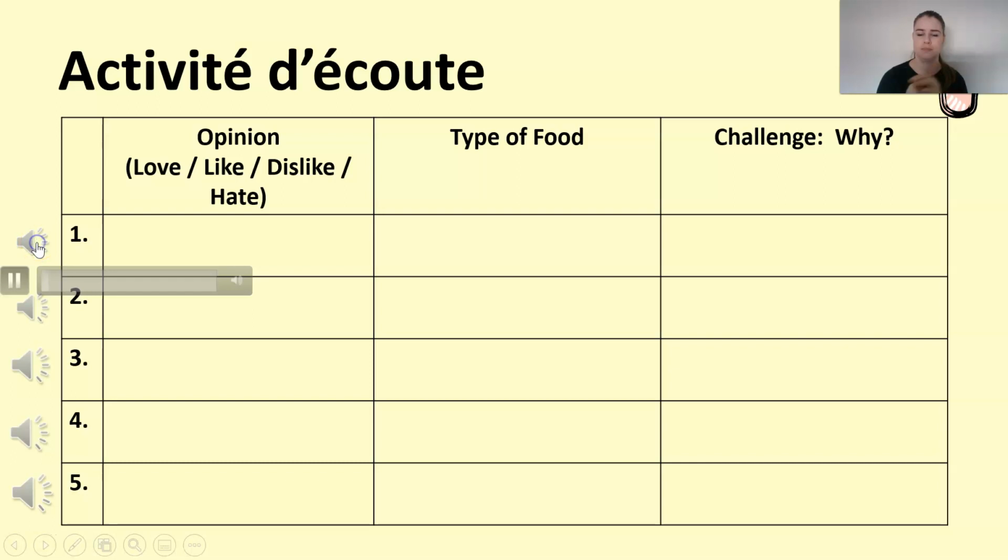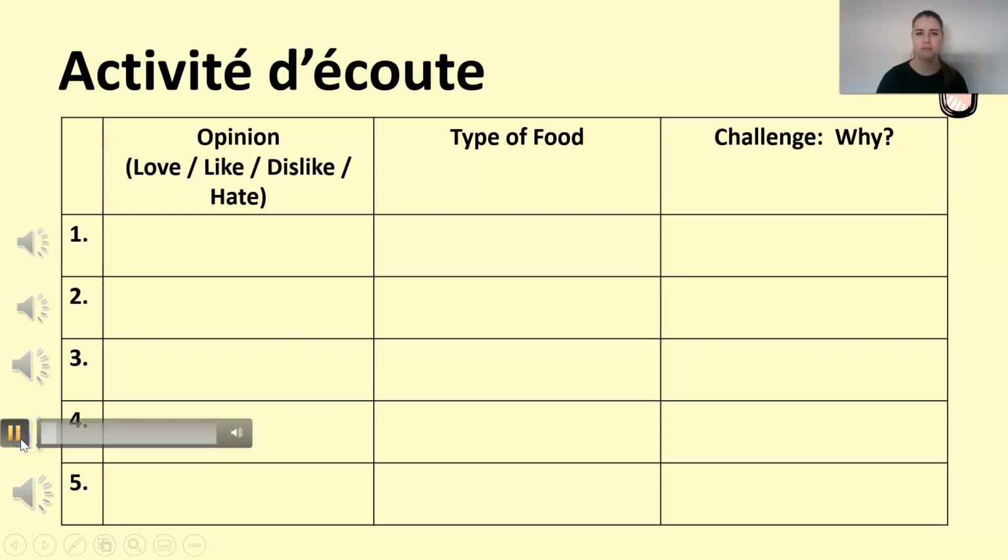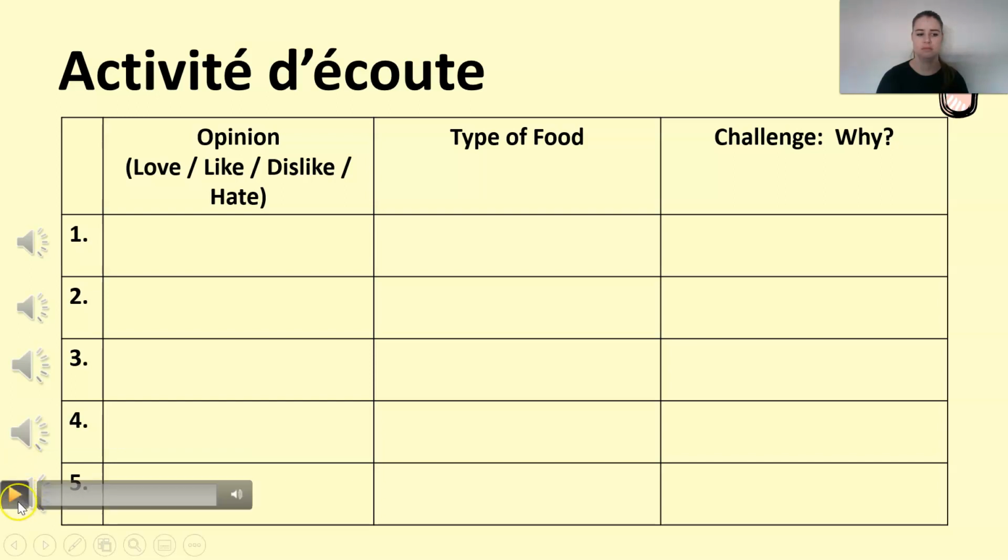Number 1. J'adore le chocolat. C'est délicieux. 2. Je déteste le poisson. C'est horrible. 3. J'aime la pizza. C'est délicieux. 4. Je n'aime pas le fromage. C'est horrible. 5. J'aime le poulet. C'est délicieux.